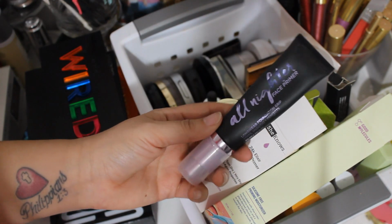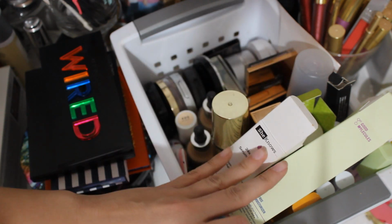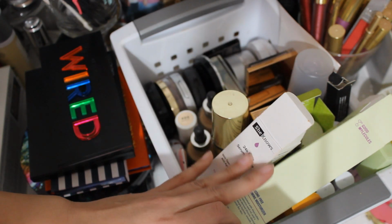Then I had the Urban Decay All Nighter primer, which I really enjoyed, but I think I'm going to go ahead and set it aside so I can focus on these two other primers this month.